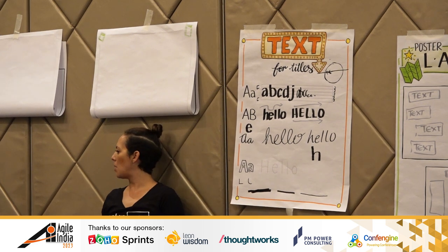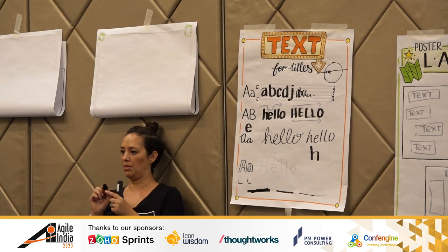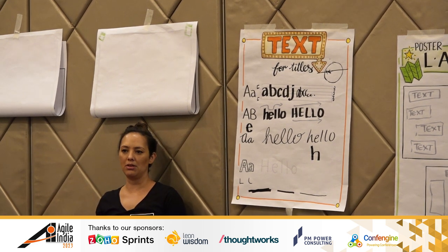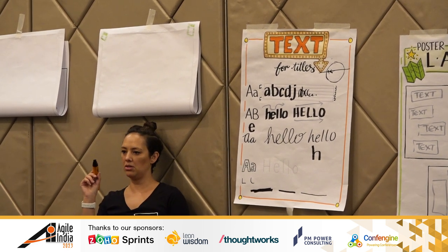It takes a lot of practice, but honestly, this changes your handwriting completely. It makes it look a lot neater, and it gives you a style. It gives you this awesome kind of font, and it's just to do with the marker that you're using.